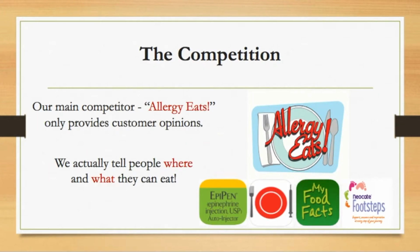In terms of the competition, the main one is Allergy Eats. However, the problem here is they only provide customer opinions. This means that smaller restaurants have no opinions at all, and the larger ones that do, they're just based on specific types of allergies, and not all of them.